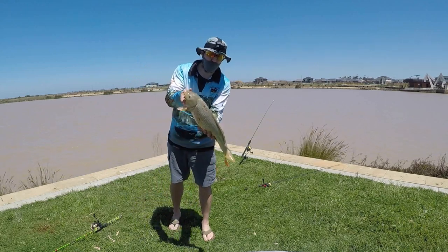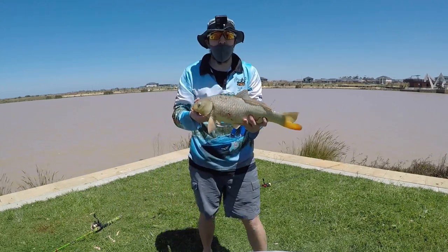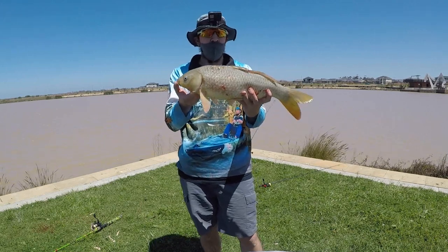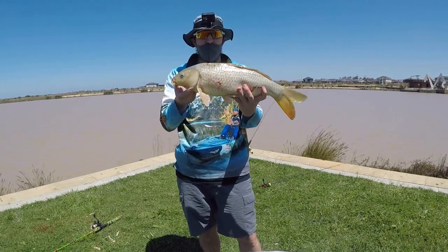The one that's got a face full of water from that thing. Do not throw that fish back. Here we go, guys. First fish of the afternoon. Fairly decent sized carp out of Manor Lakes.